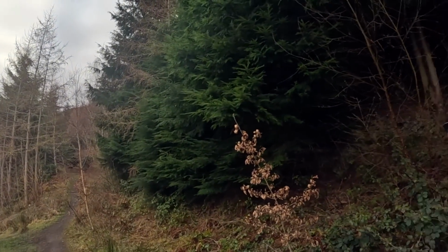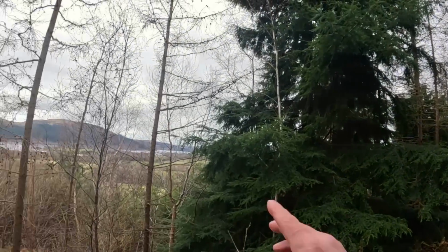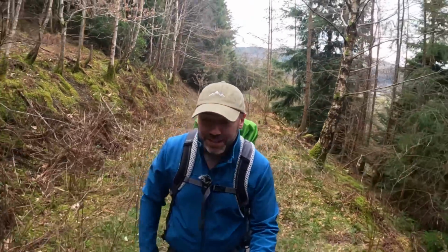That looks nice. As we're going up, I'll just show you, we do get a look of Bassenthwaite Lake just here as we're heading up. We'll get a better view of that once we get onto the fell side.